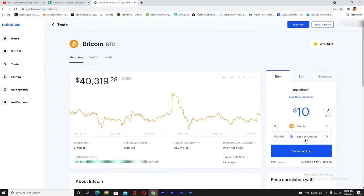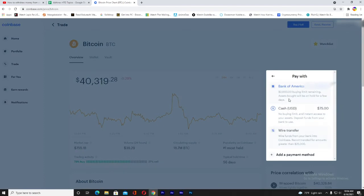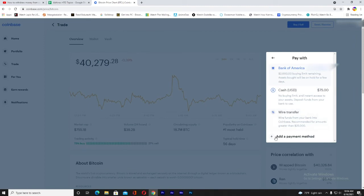And there are two ways I can pay. Let me click on it. The first way is Bank of America, where you enter your credit card and your other bank information, and you buy from your bank. The other is Cash USD. If you have put money on your Coinbase account, like stored money on your Coinbase account, then this is the money over here of your Coinbase account. So just remember that. And the other is through wire transfer. You can also add a payment method if you want, by clicking on add a payment method. So: Bank of America, the cash stored on your Coinbase account, and wire transfer.